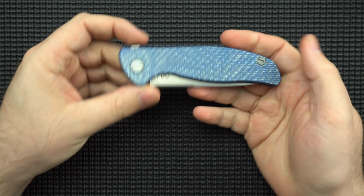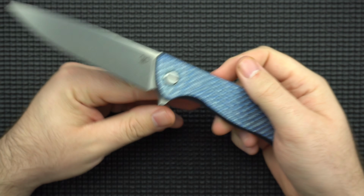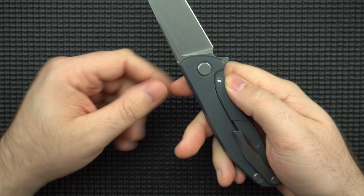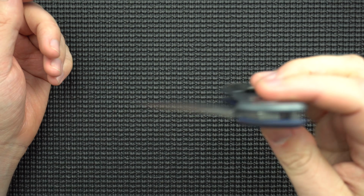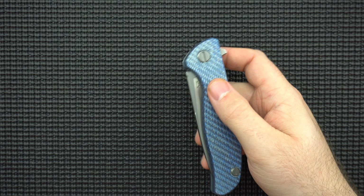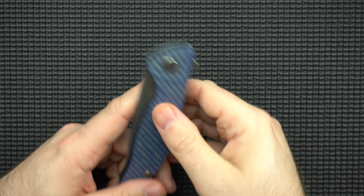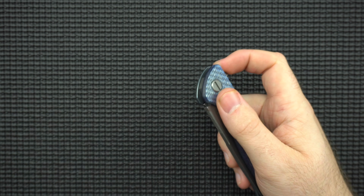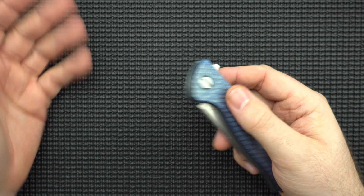So with these three out of the way, let's go on to our last contestant, which is the Shirogorov from Russia, Hati R. Now, this is multi-row ball bearings. This is, again, one of the world-renowned action showpieces. And I heard a lot about this, and then I got the knife, and I think it met my expectations and even exceeded it a little bit.